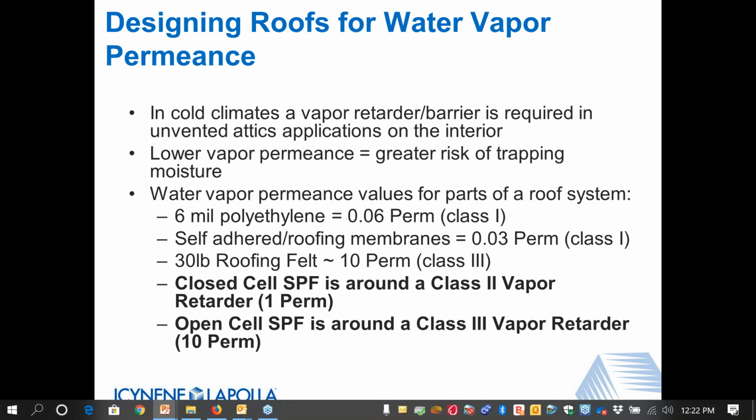Remembering that the lower the value of permeance, the greater the risk that that material is going to trap moisture. So 6 mil poly might go on the inside of a cathedral ceiling. That has a very low perm value, 0.06, extremely low. And guess what's even lower?